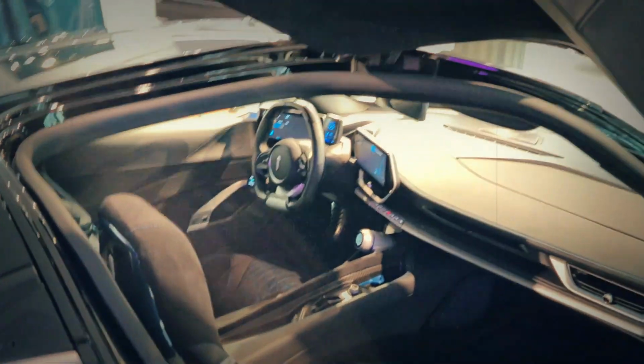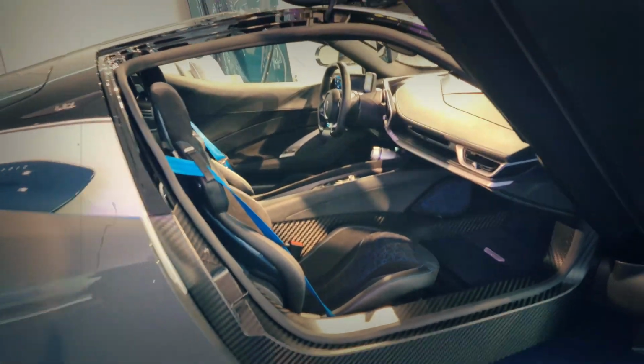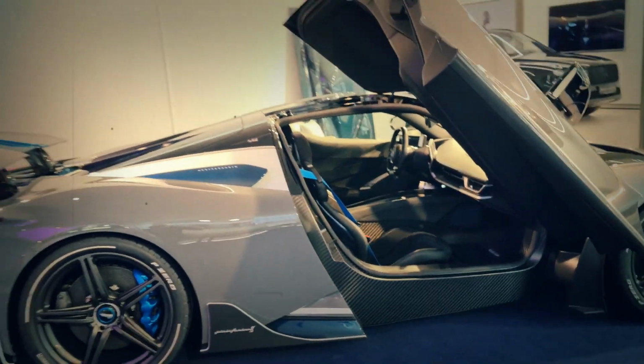But where did all of this design genius come from? We got the opportunity to speak with some of the designers behind the Battista, and they gave us some insight into their creative process.